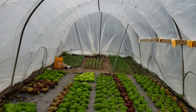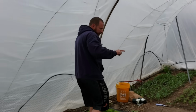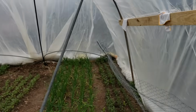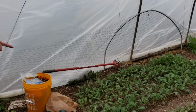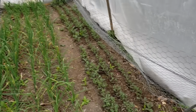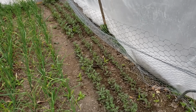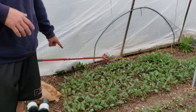Neat. And then I've got some red Russian kale. You may find this interesting too. See the size difference between that bed and this bed? Just how much bigger the leaves are and better. That was direct seeded. This was started in trays three weeks before. I had no idea it was going to be that good.